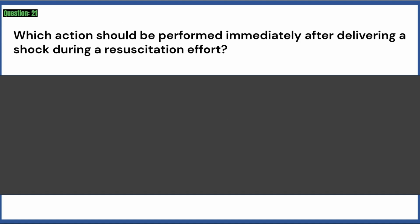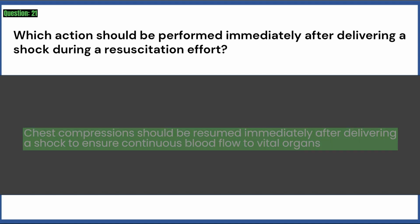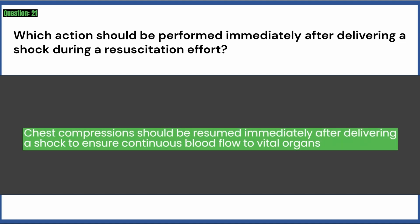Which action should be performed immediately after delivering a shock during a resuscitation effort? A. Check pulse. B. Resume chest compressions. C. Provide ventilation. D. Administer epinephrine. Answer: B. Chest compressions should be resumed immediately after delivering a shock to ensure continuous blood flow to vital organs.